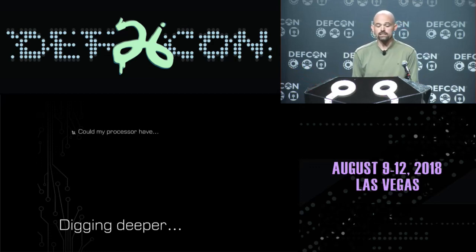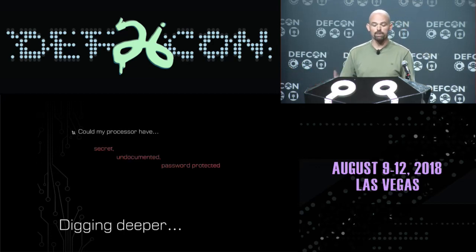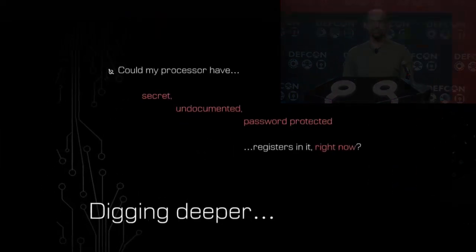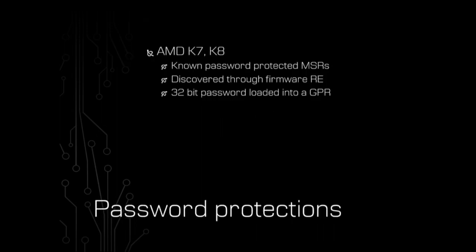Like, basically the question then is, well, could my processor right now on this computer have these secret, undocumented, all-powerful, password-protected registers in it? And I don't even know, because these things aren't documented anywhere, because nobody knows about this. It turns out the answer to that is yes. This has been done before, and we know this has been done before.